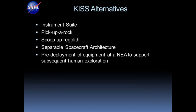All right, that's it for the reference configuration. In the remaining few minutes, I'll talk about some of the alternatives that were identified in the KISS study. We laid out the instrument suite that we thought we'd need. We have a pick up a rock scenario, which you'll hear more about in other talks. And if you can't pick up a rock, maybe you could scoop up a lot of regolith off the surface. We looked at a separable spacecraft architecture, and also a plan from Dan Mazanek to pre-deploy equipment at the asteroid if you're going to send humans to that target.